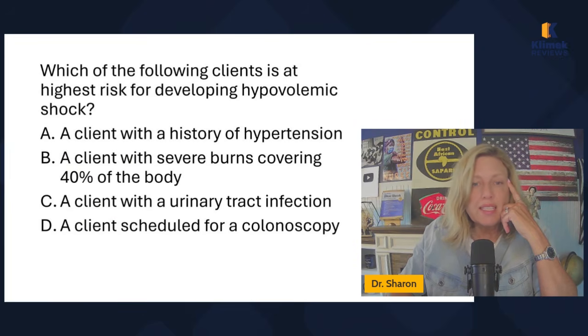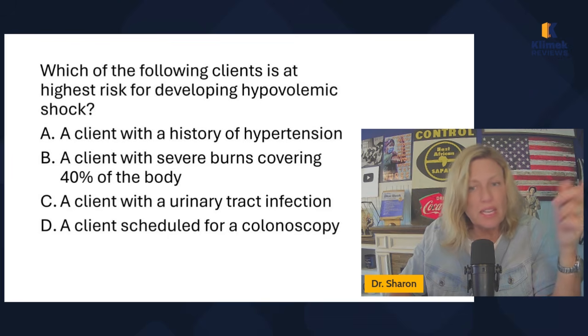Which of the following clients is at highest risk for developing hypovolemic shock? Client with a history of hypertension. Okay, that's not, we talked about risk factors, right? That's not a risk factor.